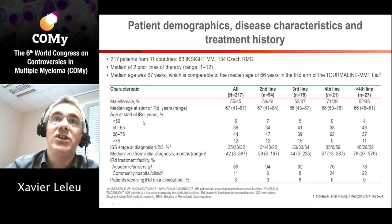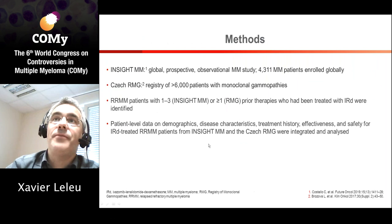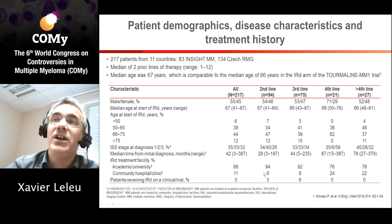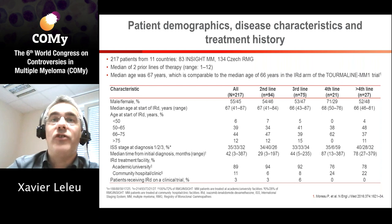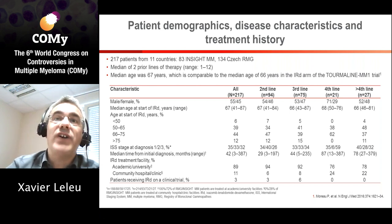So it's pretty superimposable. You will see that the ISS staging score listed here for you is as expected overall, and also broken down by the number of prior lines: in second line, in third line, in fourth line, or beyond the fourth line. Most of the patients were treated in academic centers. However, 10 to 20% of the patients overall have been treated in community-based hospitals, giving a very nice overview of how ixazomib, revlimid, dexamethasone is given to the patients, and how it benefits patients across all types of centers who can treat myeloma patients.